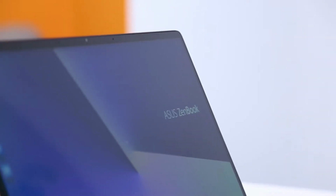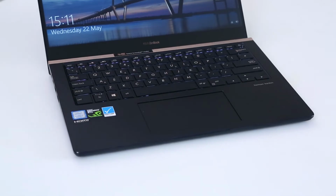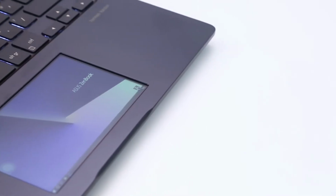This is actually a dope laptop from Asus. I'm impressed. It has a great display with minimum bezels. Oh, I love the mechanism of the hinge. And it performs very well thanks to the hardware in it. The battery life is great. And the screen pad is an extra feature that makes it stand out from the crowd.